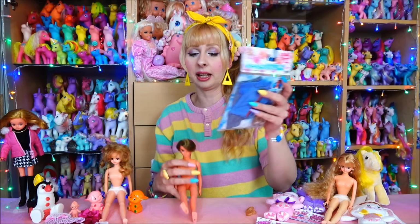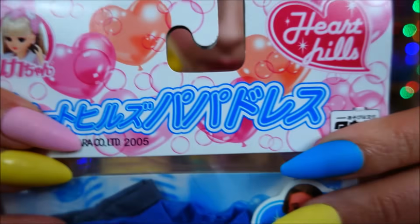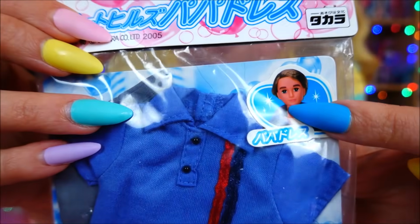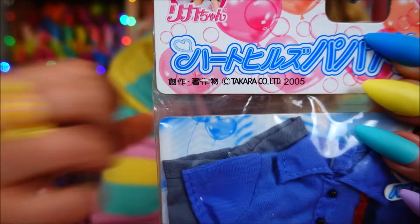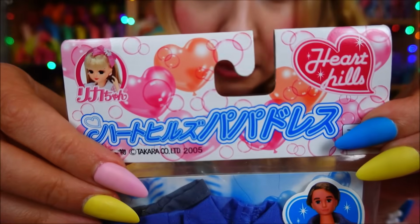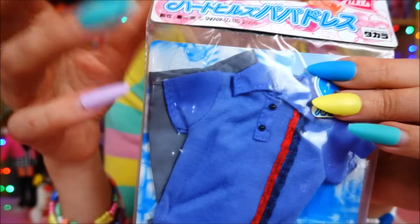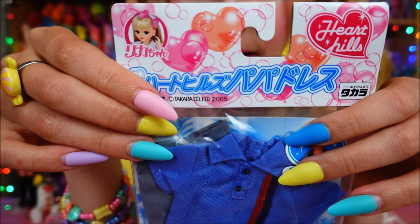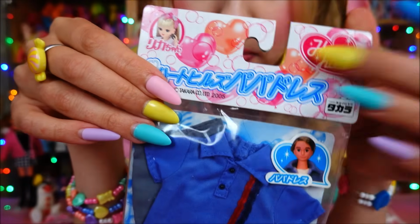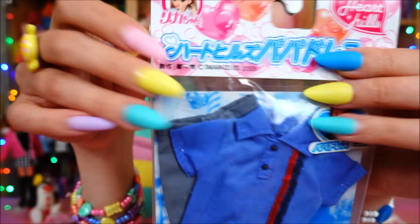And then when you look at this outfit here, this is clearly him. It's the same face mold, the same face screening. And this one is from 2005, so I guess he is probably also from around that time. Hard Hills. I don't know if that is this specific line, or if the family members of Licca-chan always have the Hard Hills branding. I don't know. But he is called Papa Pierre.